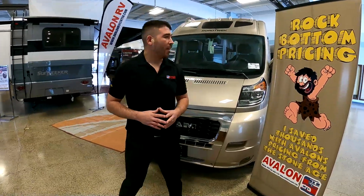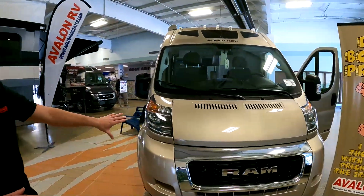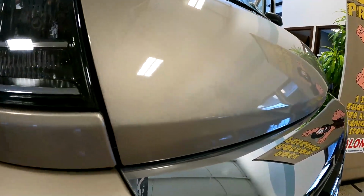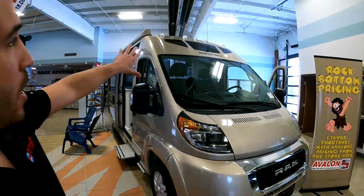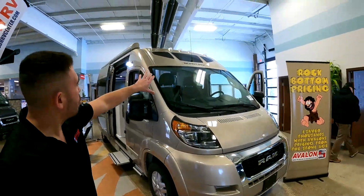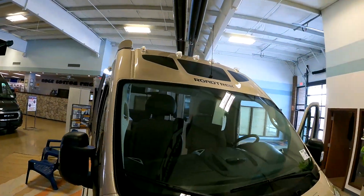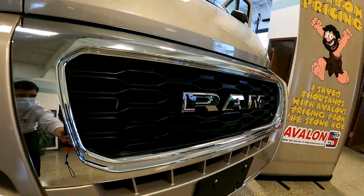Let's start on this Zion. First thing you're going to notice, I love this sand color that they put on the Zion. The paint looks great. If you look at it from the front, just look at how this thing's going to look going down the road. You got the Road Trek logo right up top, your lights up top, and the beautiful Ram logo up front. And it just looks great.